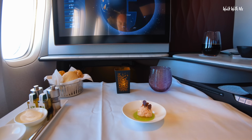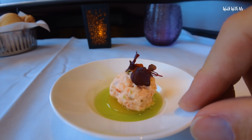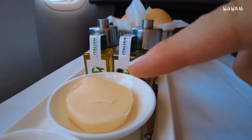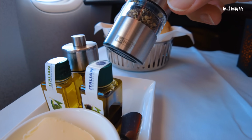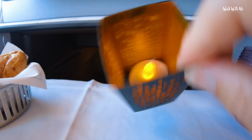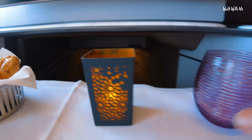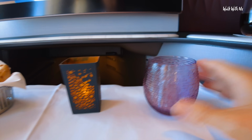So my table is set, and to start we've got a lobster tartare. Very small, I'm sure it'll be very nice. Got some butter, balsamic and olive oil. Love these little salt and pepper pots. Some warm bread. A fake, well obviously a fake candle. And this little paper thing, it's a nice touch. And for my water.